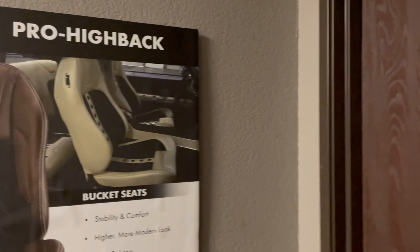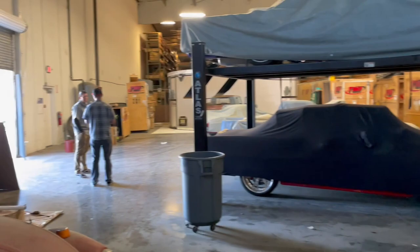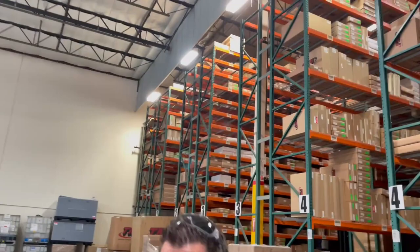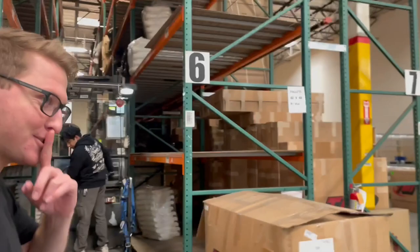Oh man, this is where all the magic happens. All right, let me go find some stuff out. All right, now we're in the big TMI warehouse. This is like, are you sure you don't have the Ark of the Covenant here from Raiders of the Lost Ark?